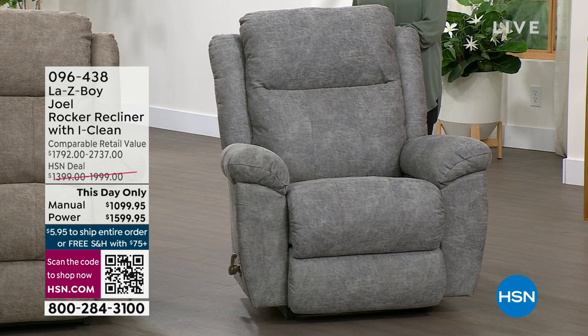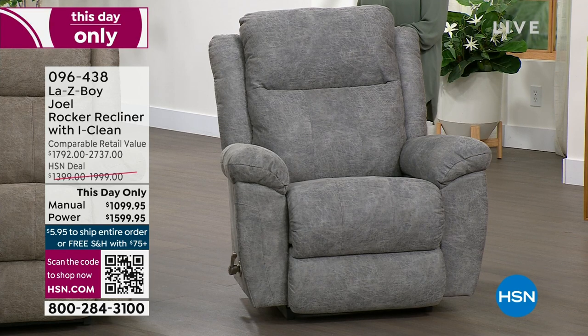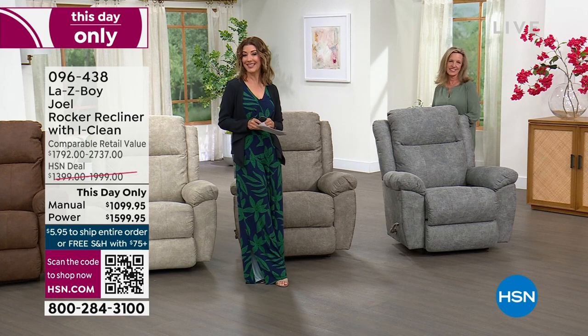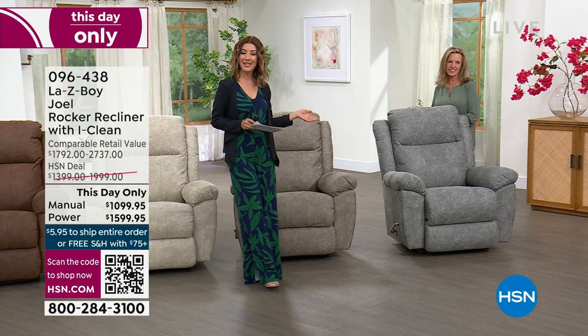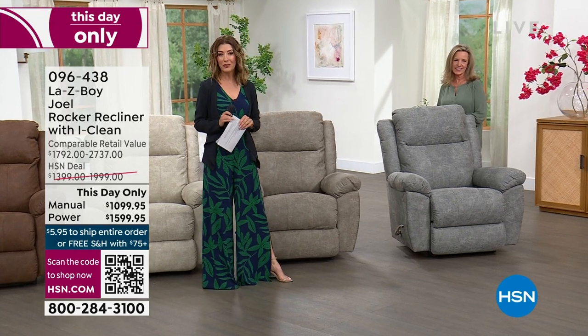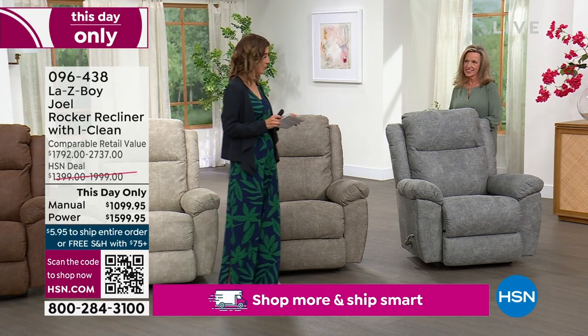They make simply the most comfortable furniture. So you can sit back, you can relax, you're getting comfort, you're getting support, you're getting quality craftsmanship that has been certainly relied on for decades in the industry. A lot of us grew up with the La-Z-Boy chair, and we're gonna continue that wonderful, incredible heritage here at HSN tonight. Amy Salm is joining us.